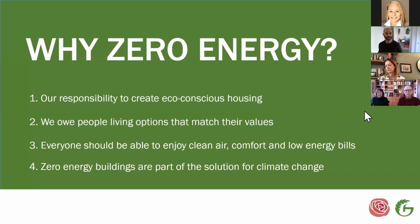And the Oaks was very much an innovative new project. It really wasn't a senior living. We haven't found any sort of senior living options in the United States that are meeting zero energy.